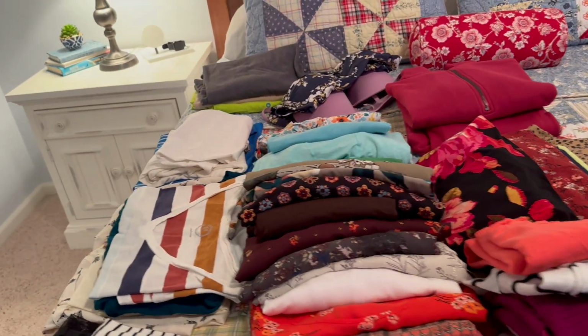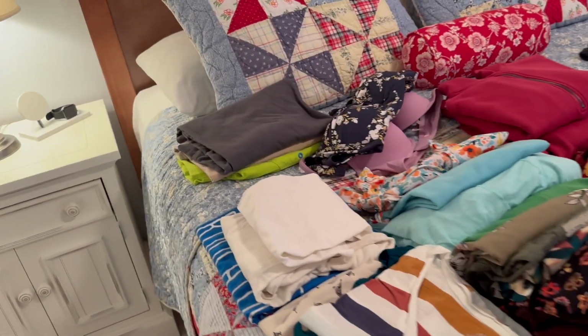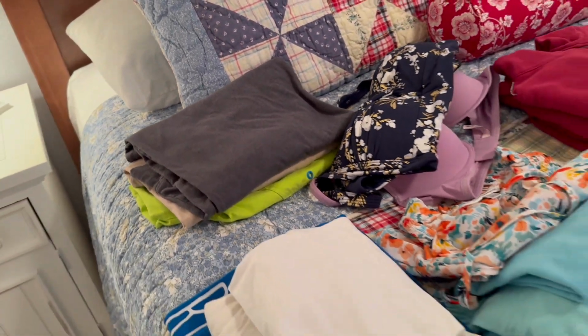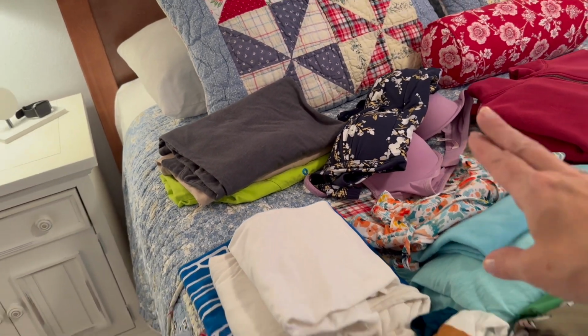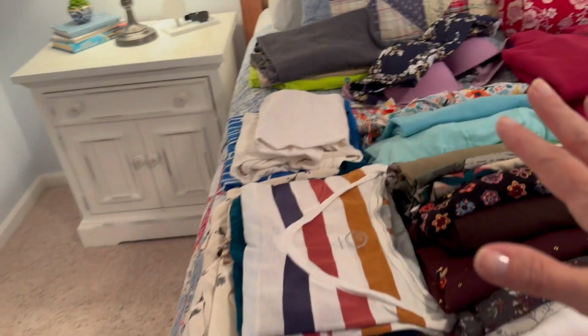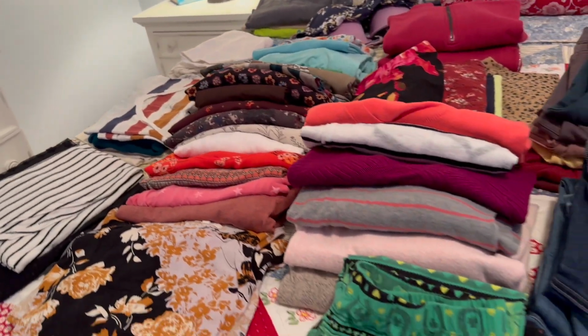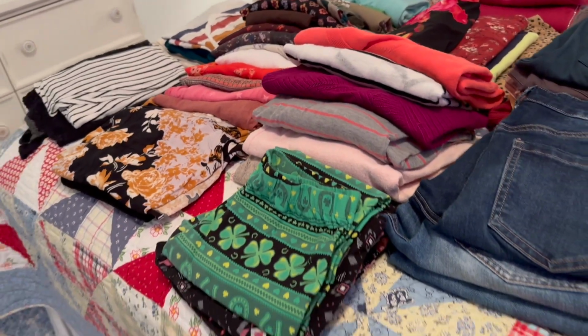And even my husband got in on this action. Here's a stack of things that he pulled out of his closet. I did get rid of a swimsuit, a couple of bras, and honestly, a lot of this is shirts, but I did get rid of some sweaters and some leggings.